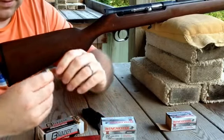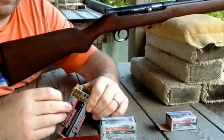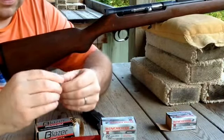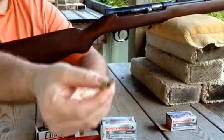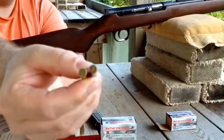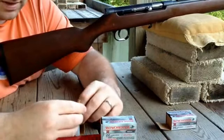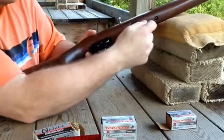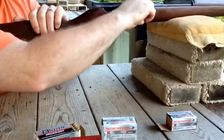CCI and Federal not being in bed together, this box has got four rounds of Federal in it. Now, they look identical, the tips are the same, but I don't know how well that's going to come out, but Federal head stamp. Anyway, it doesn't really bother me. So we'll run a few rounds. I think I got 10 in there. And we'll see how it groups.